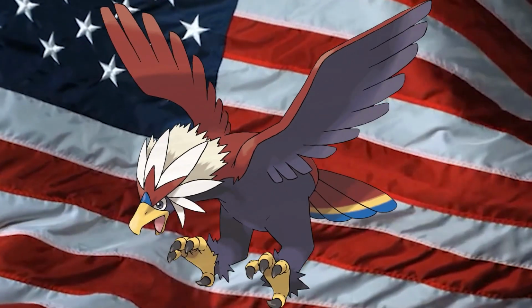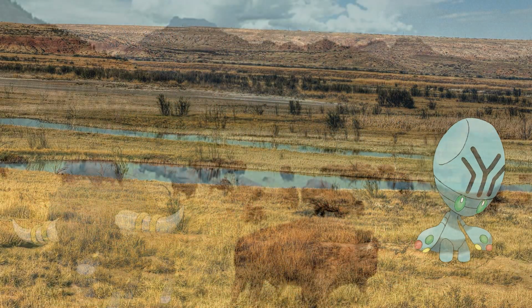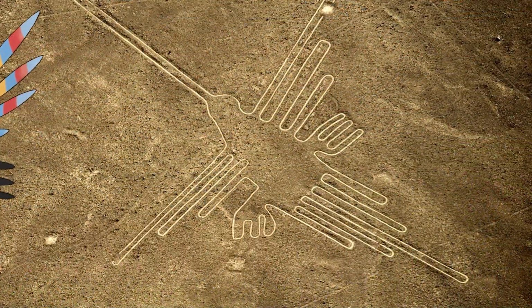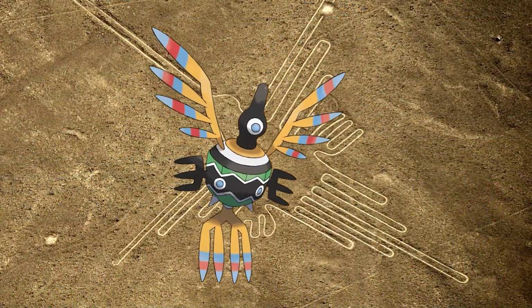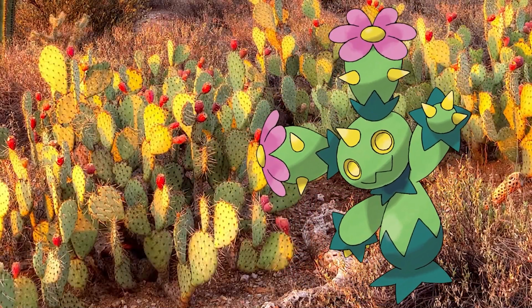First, it resulted in the creation of a number of Pokemon with American influences, such as Braviary, the bald eagle Pokemon, Lugia... LGM being based on the Roswell aliens, Bouffalant the bison, Sigilyph being based on Native American artwork and the Nazca lines, and Maractus being based on cactuses found in the American Southwest.